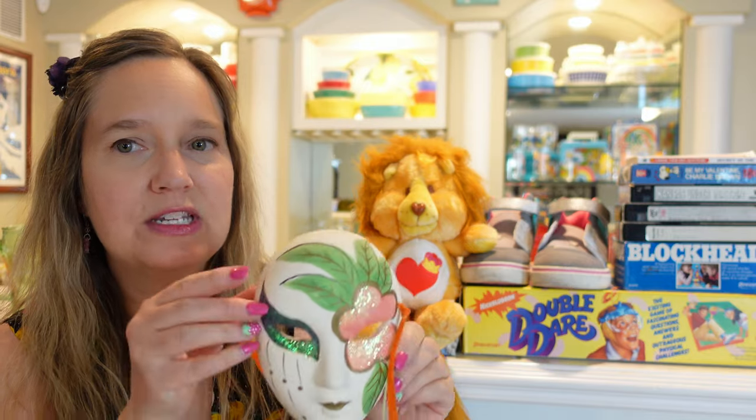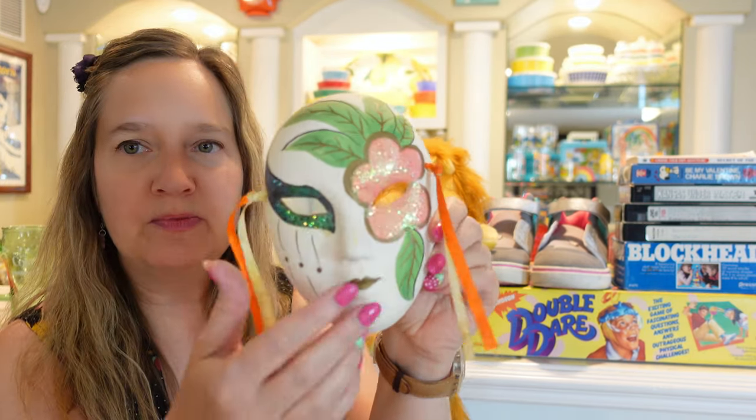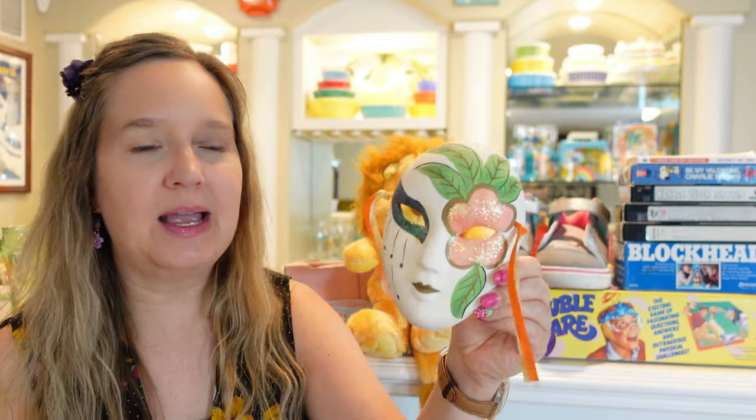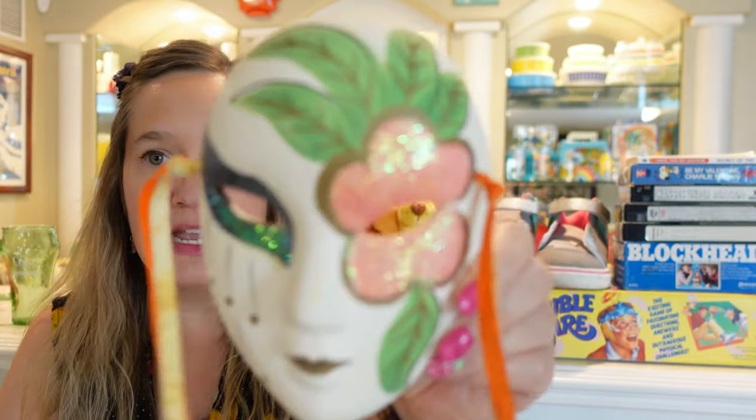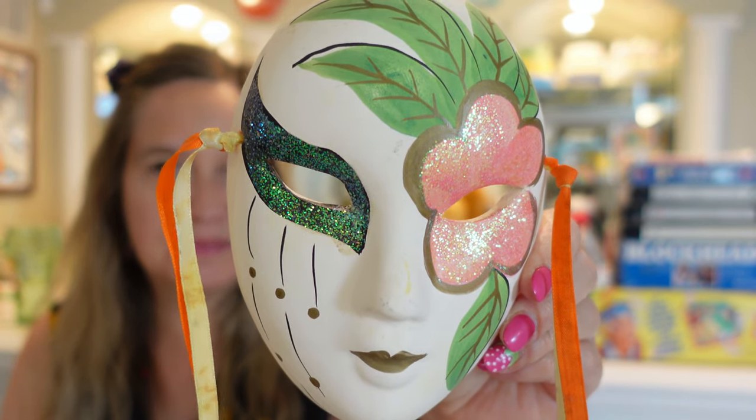I think I'm going to spruce it up a bit. It looks like it could use some new ribbons, but for a buck, I figured it was worth it. And I definitely think that this one is authentic to the 80s.